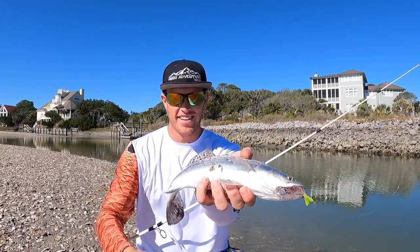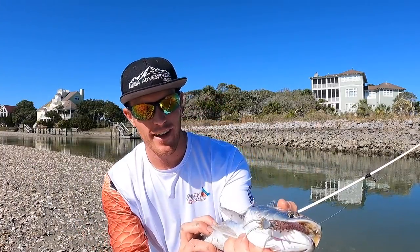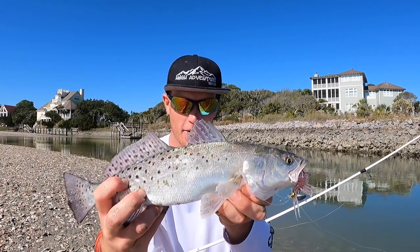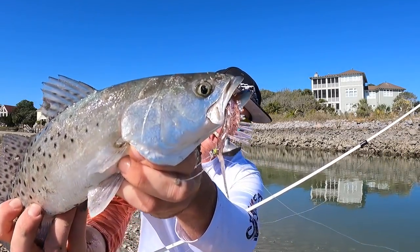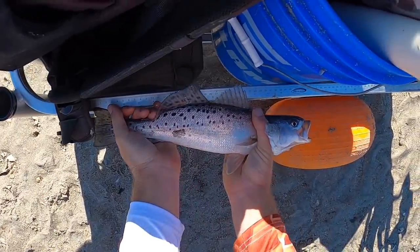Check that out, guys. Look at that. Just wearing them out. I'll bet you that's probably another close to 15 inch right there. That's another keeper. We're getting close to our limit now. Only get a couple more. They're just gobbling down that shrimp. What a pretty fish. Here we go.